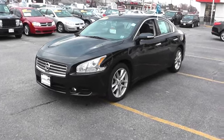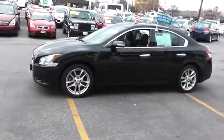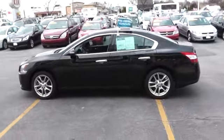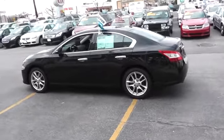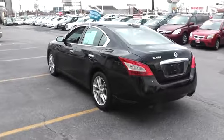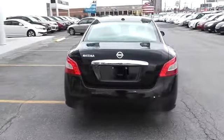2010 Maxima. Maxima offers elegance with an edge. The spacious interior provides refined comfort for up to 5 passengers. Advanced technologies such as Nissan Intelligent Key and push-button ignition offer convenience and control, and it is priced below $25,000. This vehicle has less than 30,000 miles.